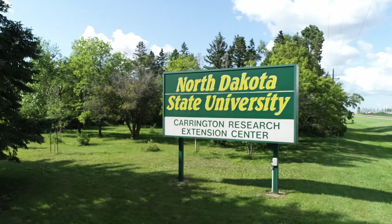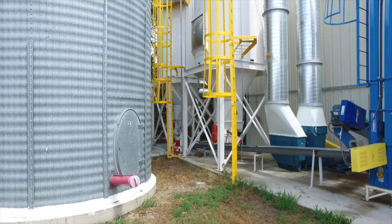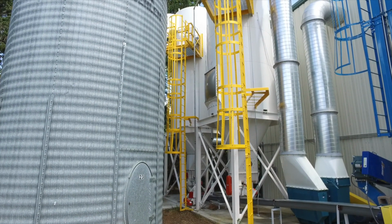Blaine G. Schatz, and I'm the director and also a research agronomist. The new seed cleaning plant is a significant milestone for the Carrington Research Extension Center, and I would say all of NDSU Foundation seed stocks, because it represents a significant upgrade in terms of our capacity and also the sophistication, the technology that plant represents relative to our previous plant.